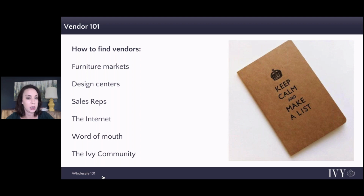Design centers are changing. It used to be that you would go into one showroom and see all different lines. Now a lot of larger manufacturers have their own showrooms, which is pretty cool. So that's another good way to find vendors.